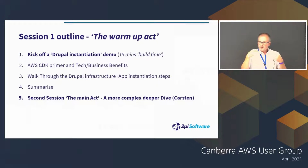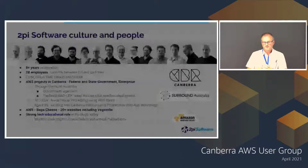I don't want to make the assumption that everyone knows CDK, so I'll try and give an introduction about it. And then the infrastructure, the stack that I chose to deploy today is a Drupal stack. We do quite a bit of work in Drupal. I'll just take that through to a deployment stage, and then I'll maybe talk about some of the issues and then hand over to Karsten for that deeper dive.